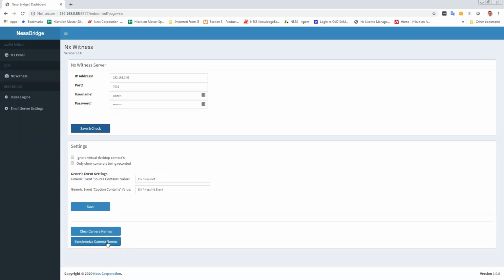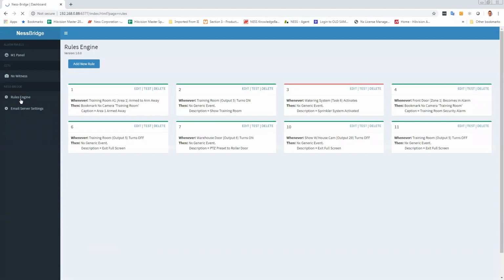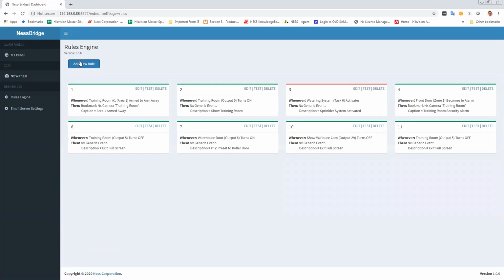When we synchronize camera names, it goes to the NX network and downloads all the camera names, because again, you've already programmed them in NX: warehouse camera, front door camera, whatever. You don't want to have to do it in here again. So we get the camera names, and then we go to camera rules, and that's how easy it is to interface the two. And similar to the M1, we write rules.